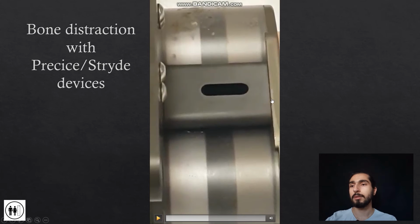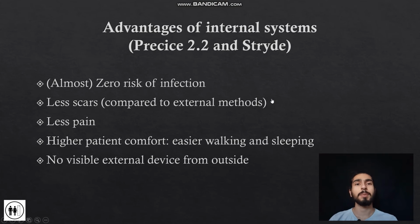Okay. Let's now move to the next slide and speak about the advantages of internal systems. Due to the lack of external fixation, there is overall less pain and discomfort for patients. And there are no open pin sites, which you can see in LON method and other methods with external fixator. The intramedullary nail is placed into the bone and the cuts are stitched and closed, which means there is no way for infection to penetrate and no need to regularly change bandages to avoid infection.